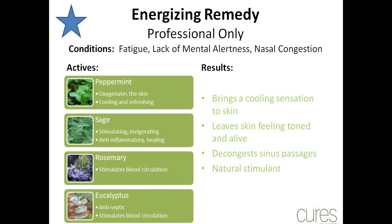You can then wipe whatever oil is left on your hands across their décolleté so that they still get those benefits. And now we're applying it topically as well. While we're masking our client, we will also take a piece of cotton and put a couple drops of the Energizing Remedy on it and place it under their nose so that while they're masking, they're breathing this in again.